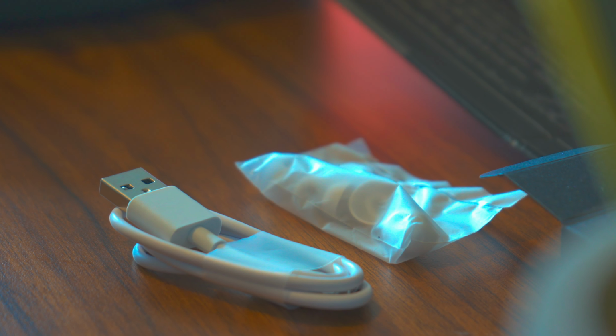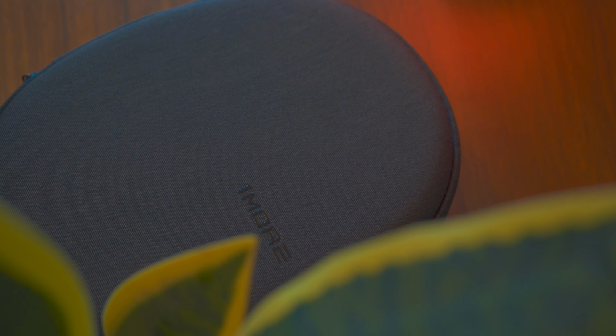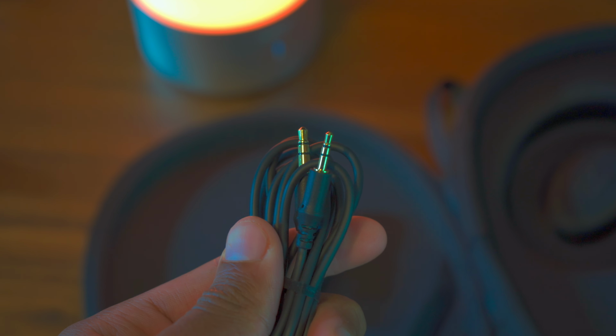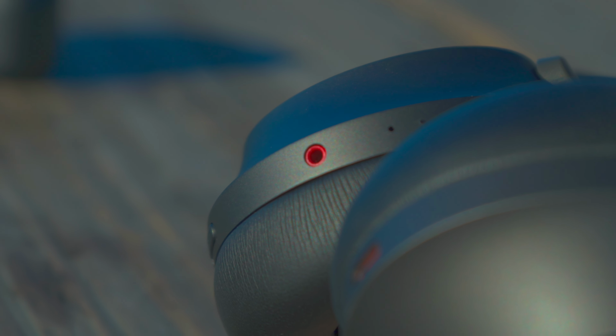Both the Buds and the headphones bring a USB-C charging cable, and the Sonoflows also bring an aux cable to plug into your devices if you want to do that. Both of these in the app have a high codec mode that you can enable in the settings, which is great for getting that extra crisp sound.